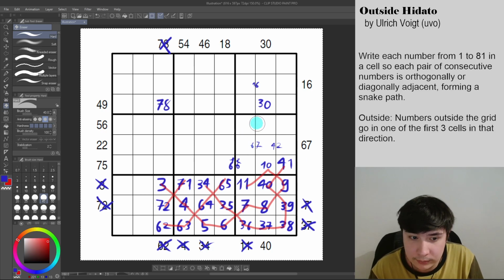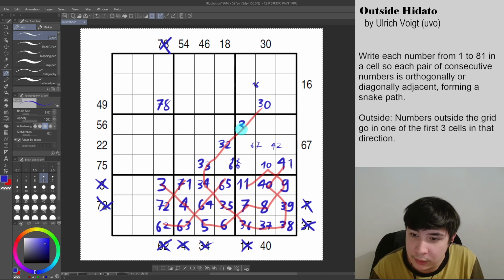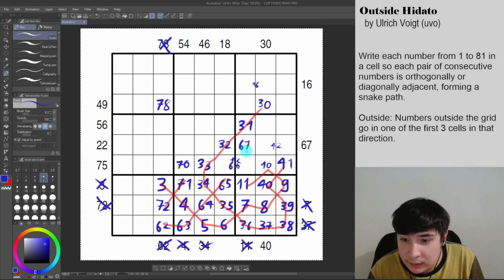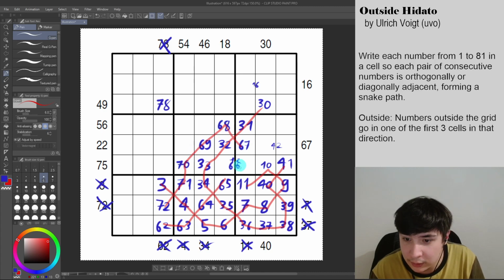It's going to go here, to the left. 33, 32, and 31. This 71, I don't think we can go to the left here, so this goes up 70. Now the 67 is forced to go in this spot because it's 3 rows away. And it needs to go up and down here to connect. There we go, there's our thing. Now this 11 does need to exit on the right.